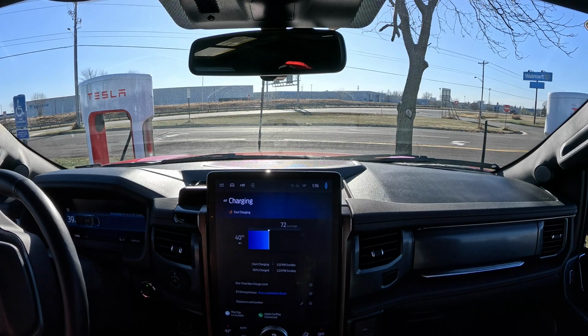We should be back by about 2:04. And yeah, like I said, I have a pit stop to make, but man, it was awesome. Charging at 150, 160 some kilowatt is terrific.